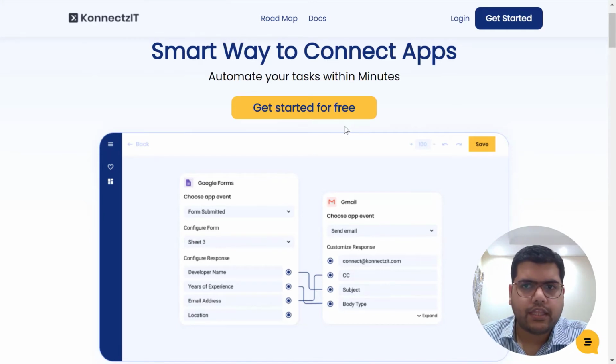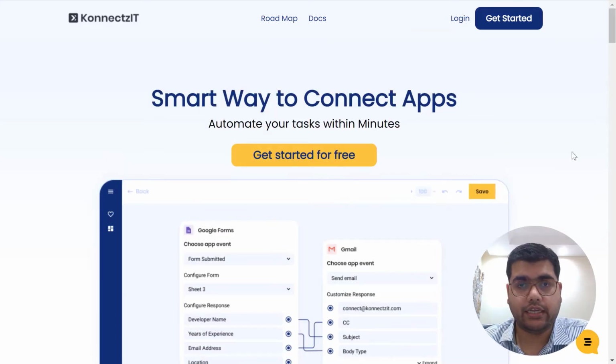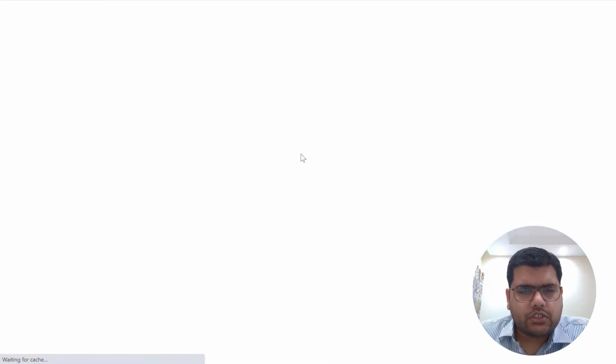This is the website. I don't see a pricing tab here. I don't know how much they're going to price this at. I think this is a pre-launch version which they have on AppSumo, wherein you can come in and get started for free, and I think they are going to prompt you to upgrade within the application. So let's just click on that button.